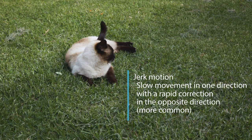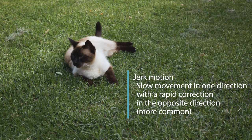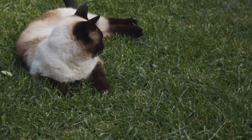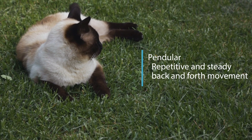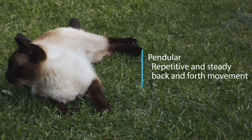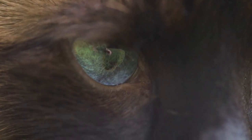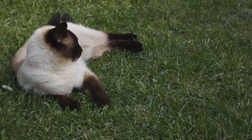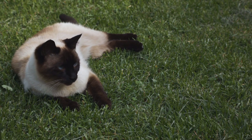So the jerk one is the more common one, which basically is a slow motion in one direction and then the eye rapidly corrects into the other. So you'll see a very slow motion to one side and then very quickly shooting back to be centered. And the pendular one, which I believe is what Momo actually has, is more repetitive and steady. So it's basically a back and forth, a little bit like on a clock. Like a pendulum. Yes, like a pendulum. So it'll move either quickly or slowly back and forth, but it's a steady rhythm instead of being slow and fast.